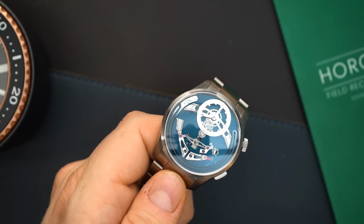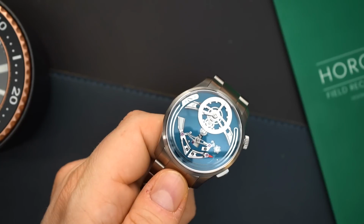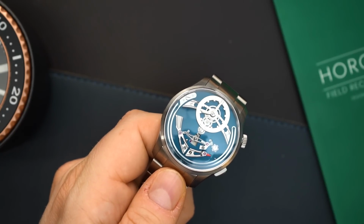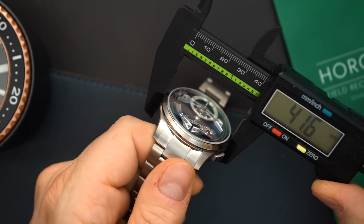You don't need to have the crown in to actually hear the chime, which is also pretty good. I'm pretty sure it hacks, because the SW200 does hack. So I think it's actually not telling time when you have the crown out. Just keep that in mind. If you keep the crown out too long, you're going to lose some time there.